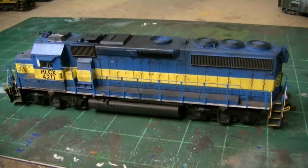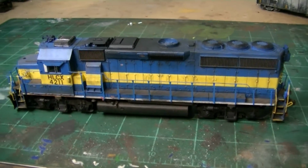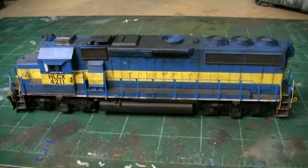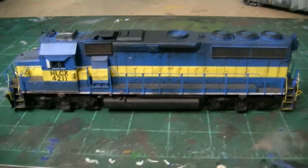This is the straight DC model, so I'll have to go in there and add a DCC chip to it. I'll probably get another Tsunami sound decoder for it and rig it up for DCC operations so I can take advantage of those nice lighting effects, but that'll be in the future. And I just recently got this done, so it's been sitting aside right now until I could get some photographs of it to put on my Facebook page.